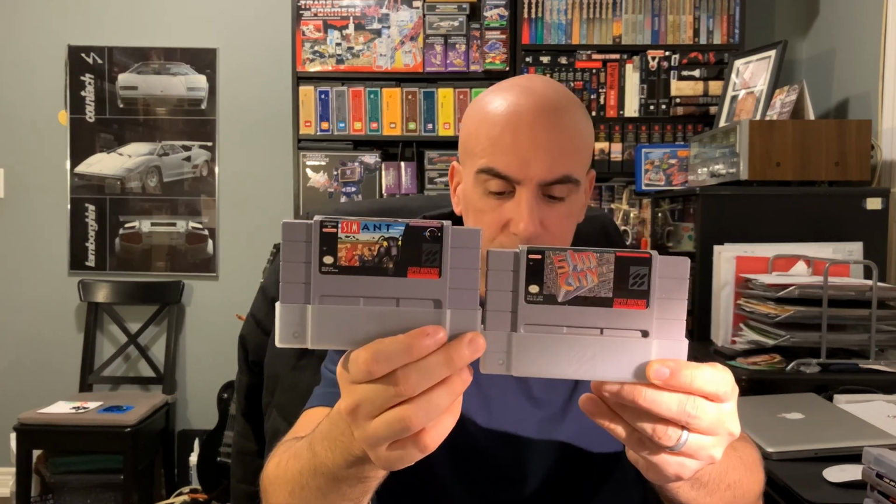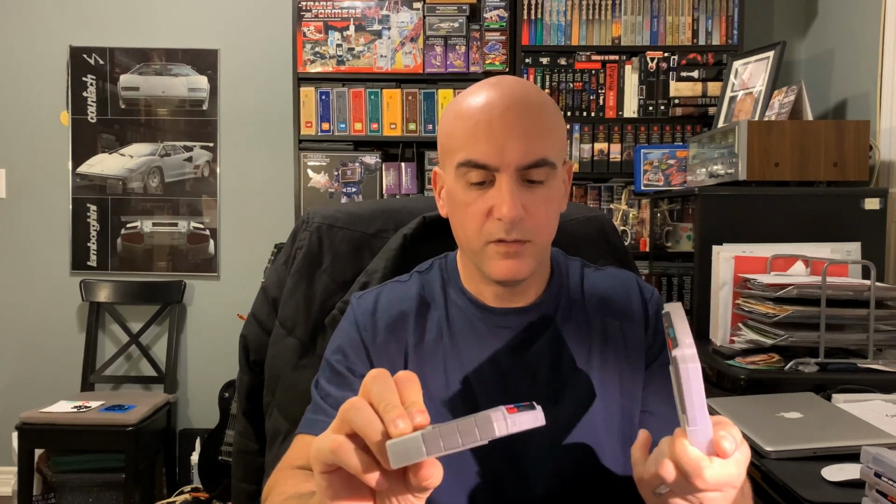I had mentioned Sim Earth and shown Sim Earth earlier, and these were two other pickups from this year. Sim City and Sim Earth. Wait, Sim City, Sim Ant. Sorry. I think Sim Ant is fun. Sim City, again, it's just the interaction and the gameplay on these consoles just isn't particularly suited for those styles of games.